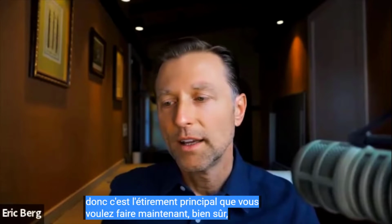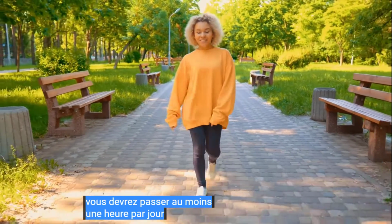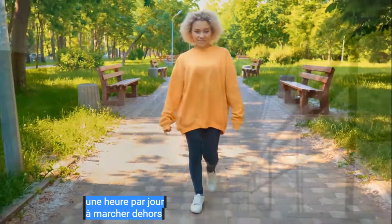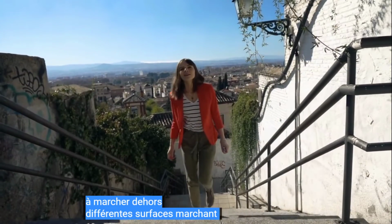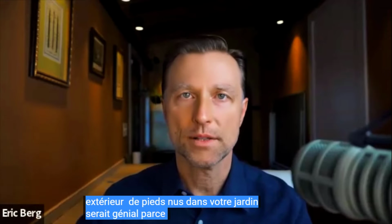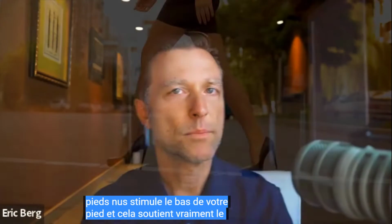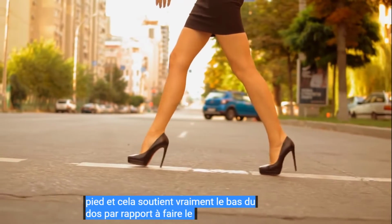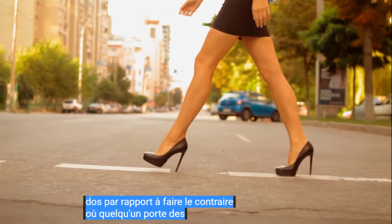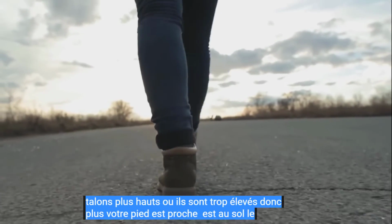Now, of course, if you have to sit for a long period of time, you're going to have to spend at least 1 hour a day getting outside, walking, walking on different surfaces. Walking outside barefoot in your backyard would be awesome because walking barefoot stimulates the bottom of your foot and it really supports the lower back as compared to doing the opposite where someone's wearing higher heels or they're too elevated. So the closer your foot is to the ground, the more stable.